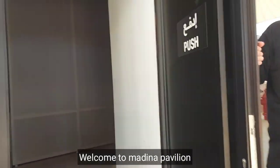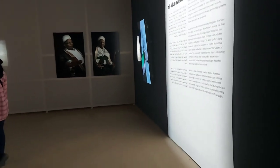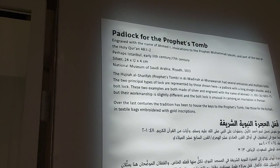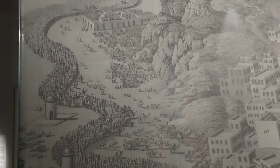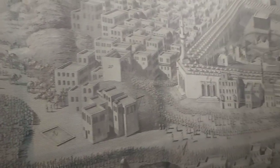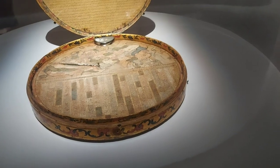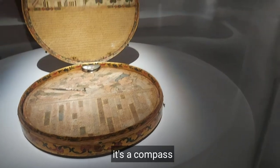Welcome to Madina Pavilion. Thank you, sir. Wow. It's so cold. Guys, do you know what it is? That is the padlock for the Prophet's tomb. This clock, it's an old clock. The old clock, what?